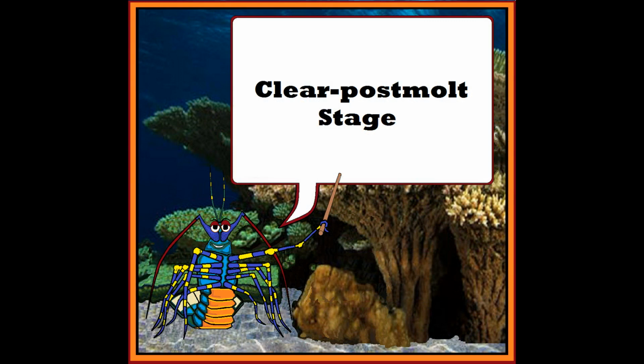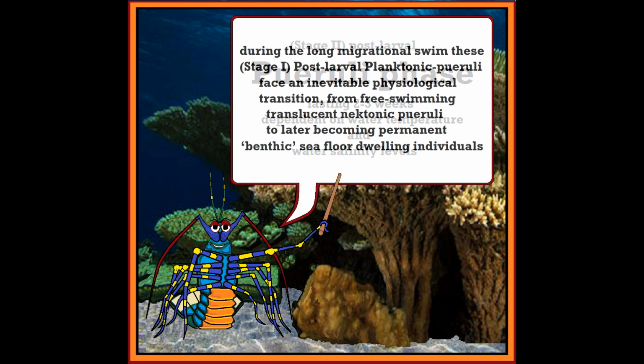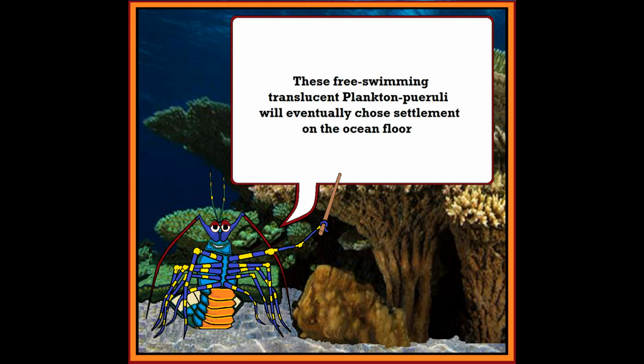Clear post-molt stage. Stage 2 postlarval Puri phase, lasting 2 to 3 weeks dependent on water temperature and water salinity. During the long migrational swim, these Stage 1 postlarval planktonic Puri face an inevitable physiological transition from free-swimming translucent nectonic Puri to later becoming permanent benthic seafloor-dwelling individuals. These free-swimming translucent planktonic Puri will eventually choose settlement on the ocean floor.